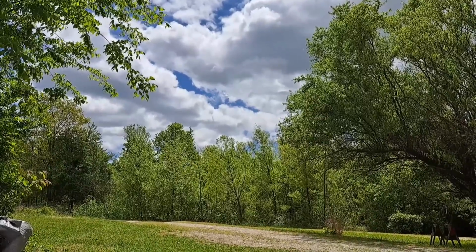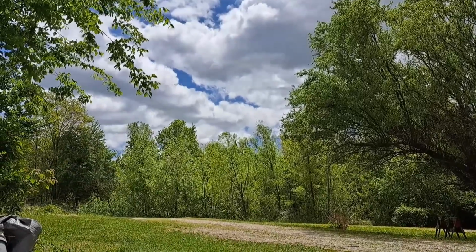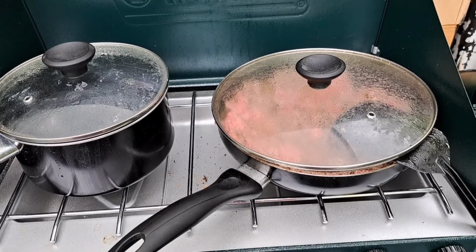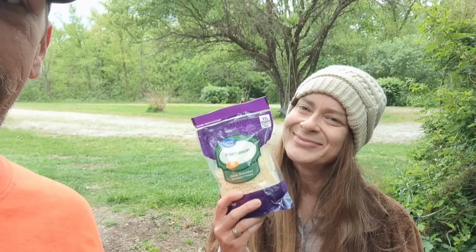Beautiful day today. Look at those clouds and blue skies. It's in the 50s. It's about 59 degrees today, and the sun's out, and it's beautiful. And what is that? That is your yurt forecast for the Yurt Nation. That's right. Can't forget the Parmesan, guys. That's right. Check that out.